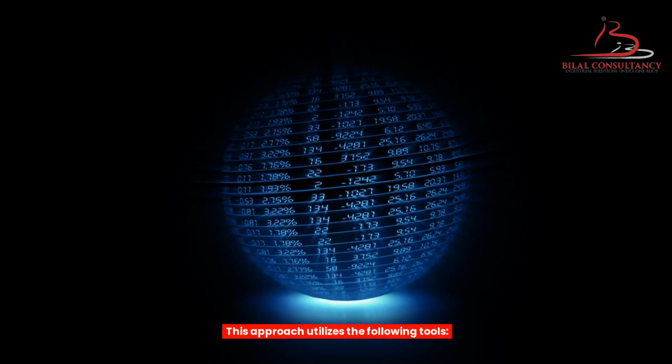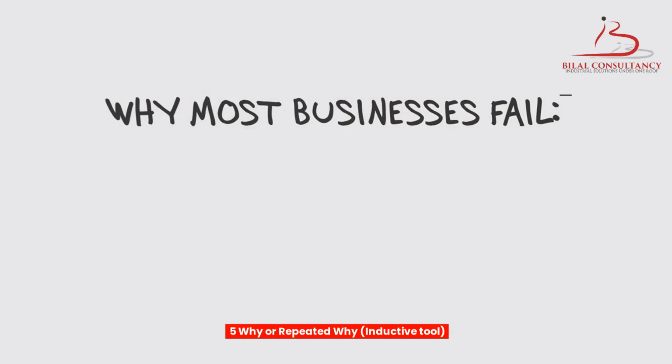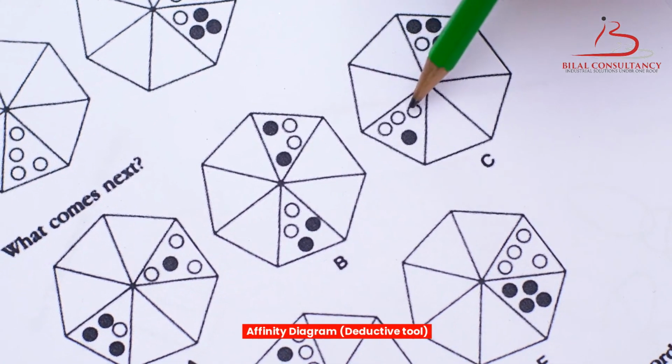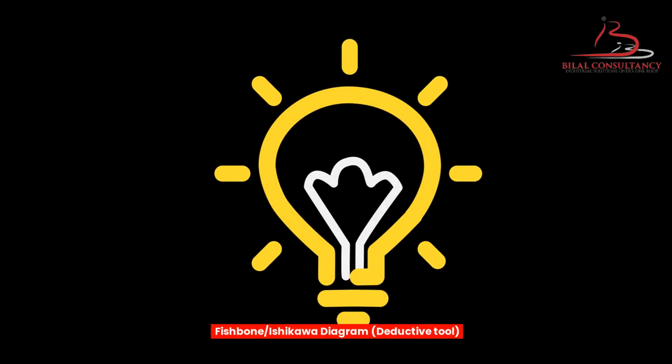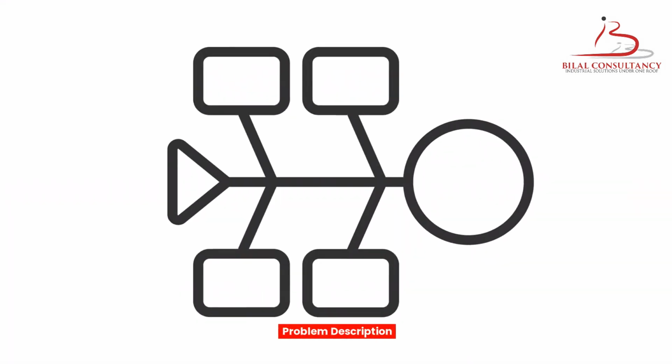This approach utilizes the following tools: 5 why or repeated why, inductive tool; problem statement; affinity diagram, deductive tool; fishbone, Ishikawa diagram, deductive tool; is not, inductive tool; problem description.